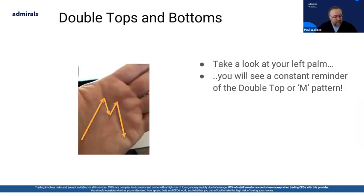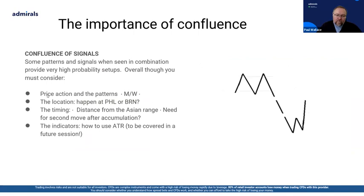If you want a permanent reminder of a double top, open your left palm now, and you'll probably see on the creases and wrinkles in your hand a very perfectly formed, very nice double top there. So if you ever need a reminder when you're trying to look at what am I doing here, you've just got it literally in the palm of your left hand. Have a look at that and identify that double top or M pattern in your own hand.